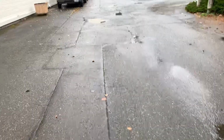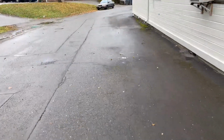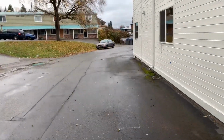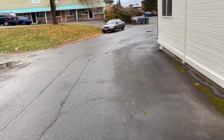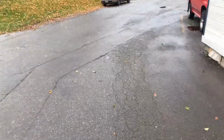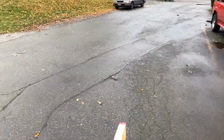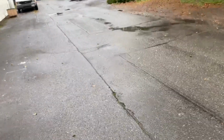Got some more puddles here. Okay, never mind. I'm not going to do this whole 20. I just had a little conversation real quick with a customer, and we're not going to do this because it's not critical. But that little spot right there, we need to do a little saw cut 2 by 2. All right, so 2 by 2 there.